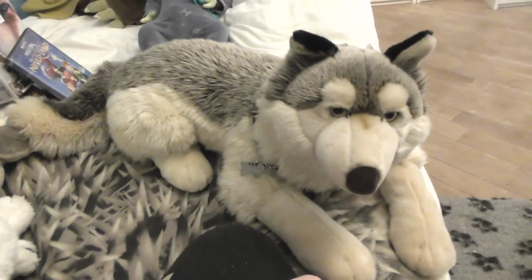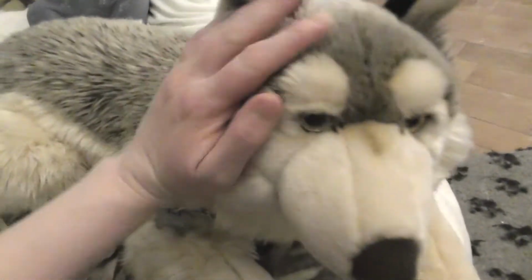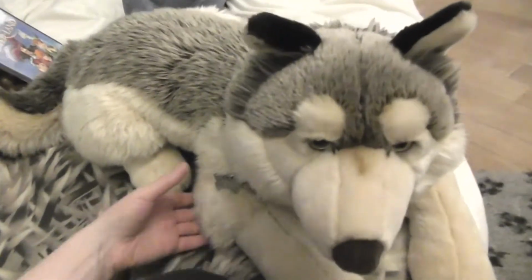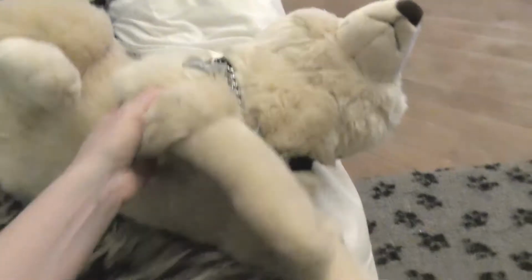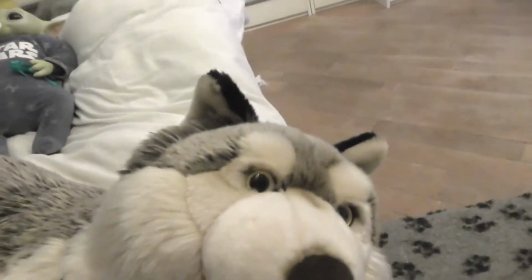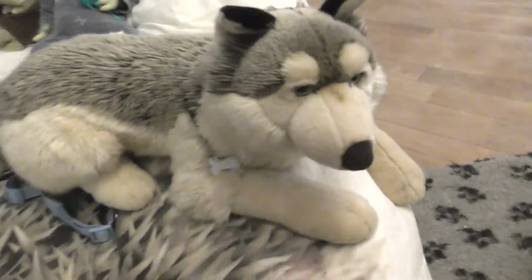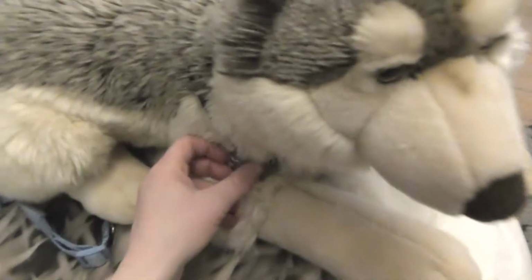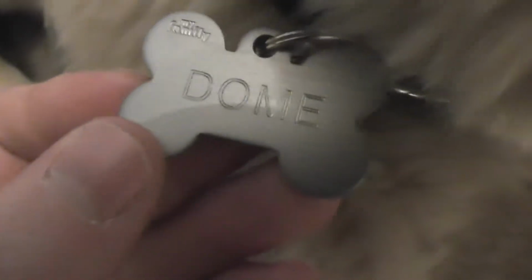She is absolutely beautiful. She looks like a gigantic Webkinz Timberwolf. She's pretty much a lookalike. But as you can see, she's pretty stiff. One of her legs is slightly retracted, which makes her body turn a bit to the right. But it's nice looking. I had this little tag made for her. Wait a sec. There you go.